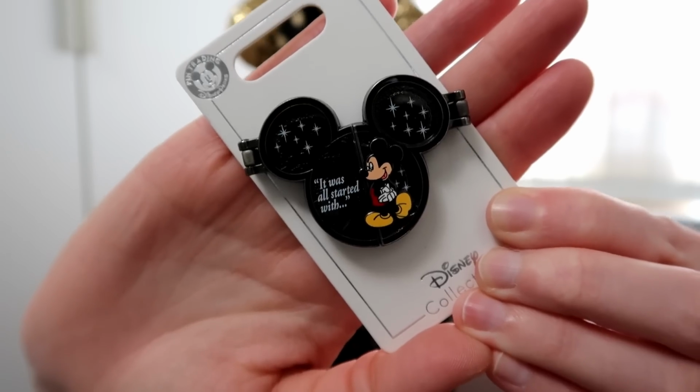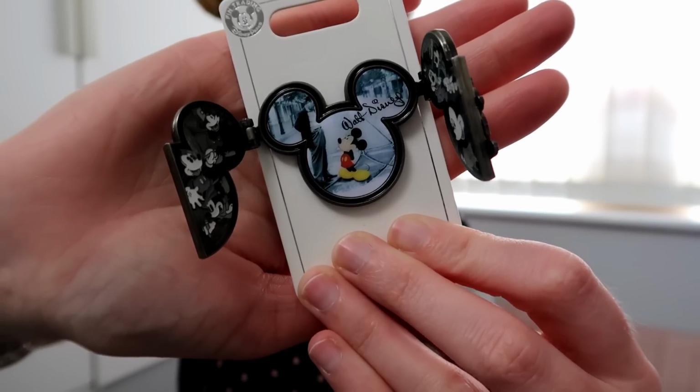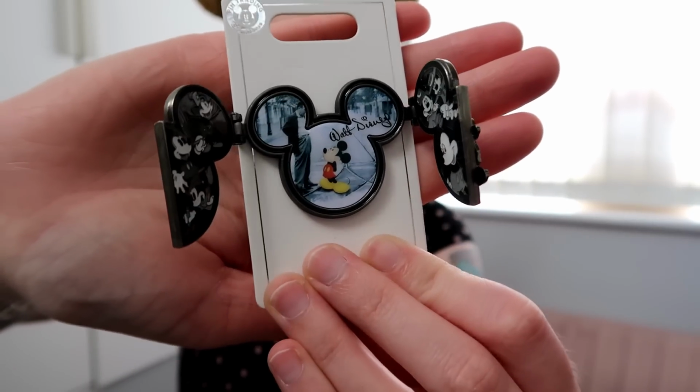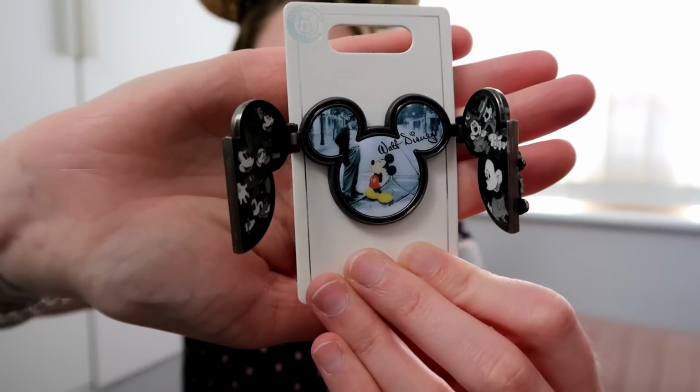So on the front you've got Mickey, and it says "It all started with," and then it opens up and you've got Mickey through the years. How lovely is that? I've never seen anything like that before.